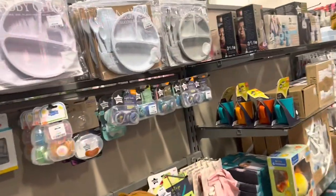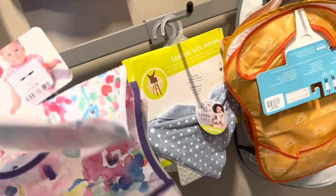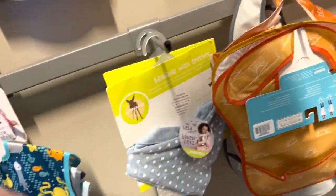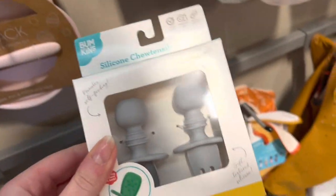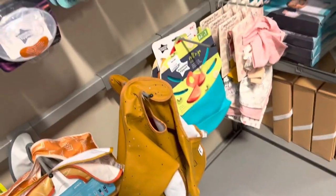I love those little silicone bowls and plates. They were nice. I also liked these bibs, but I wasn't a fan of the first one. I preferred the second one. And I saw the cutlery straight away, so obviously the cutlery had to come with me. So I'm just going to pop that in the basket.